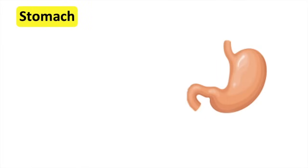Stomach. The stomach lies beneath the diaphragm. It's a J-shaped organ. It plays a role in digesting food. The stomach is divided into 5 parts.